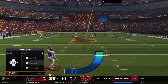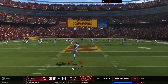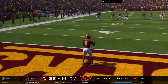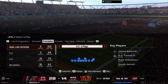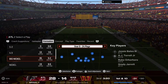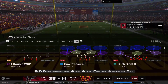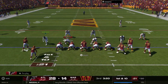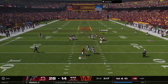Bradley Pinion set to kick off. Out to kick it away, here's Pinion. And he opts not to bring this one out, so they're going to enjoy some good starting field position from the 30. And the drive will start out with a 1st and 10. Set up. Now they send their back in motion right. On 1st down, here's Daniels.